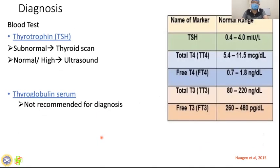Laboratory tests should be done after the clinical examination. In 2015, the American Thyroid Association strongly recommended that thyrotropin or TSH should be measured after a clinically or incidentally discovered thyroid nodule. If the serum TSH is normal or elevated, then we progress to the ultrasound. But if the TSH is subnormal, then a radionuclide thyroid scan should be done.